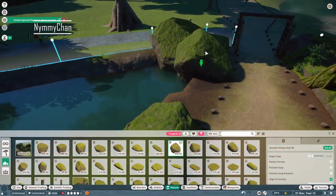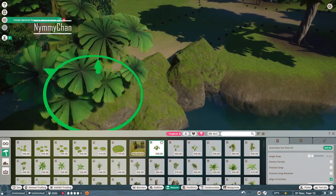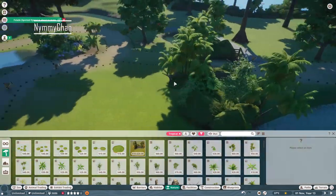And here we are making sure that the other exit or entrance to the habitat is looking nice, because I forgot we had two entrances and exits. Wow. English is not on my good side, like, this entire week already.